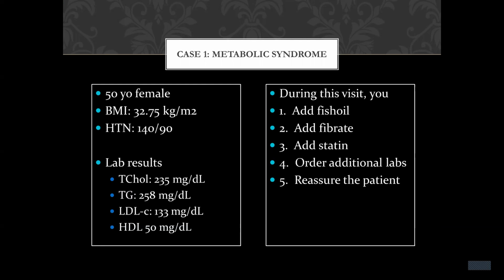So this is how I look at a case in my clinic. This is an individual who has several risk factors of what we know about. She is obese, she has hypertension, she has high triglycerides. I don't know about the LDL cholesterol because I do not know her risk 100%, but I'm thinking her LDL cholesterol could be high. So what do we do?